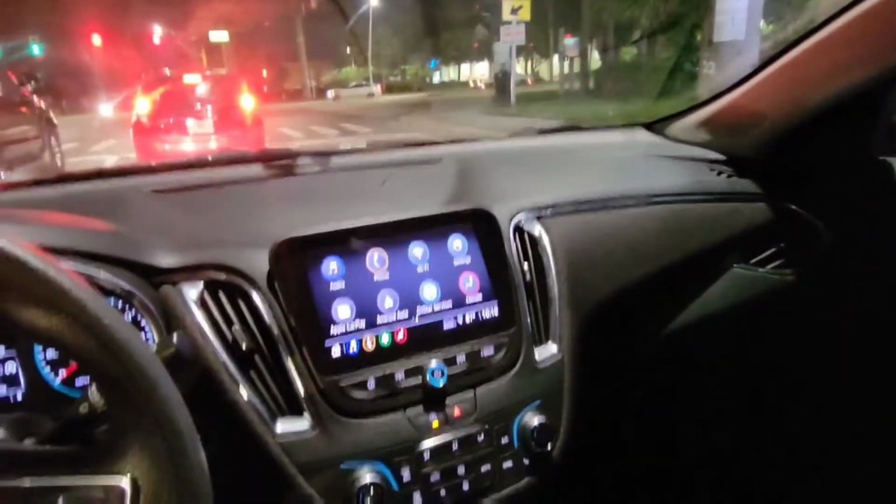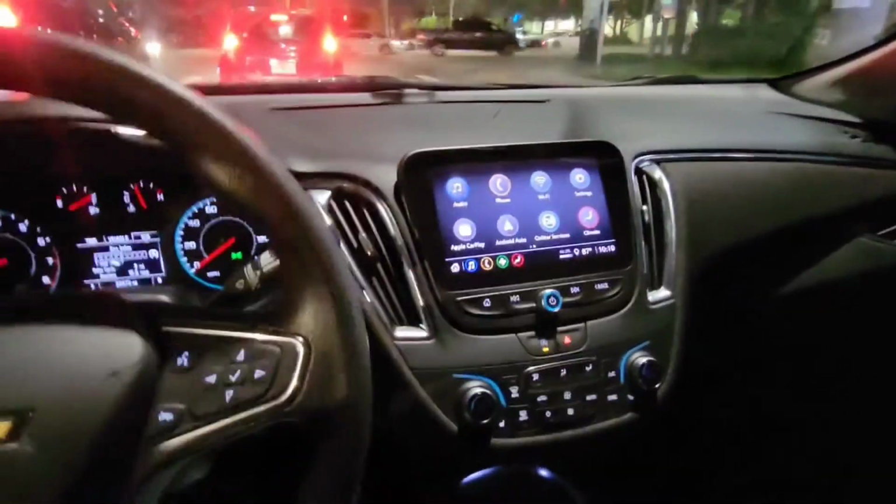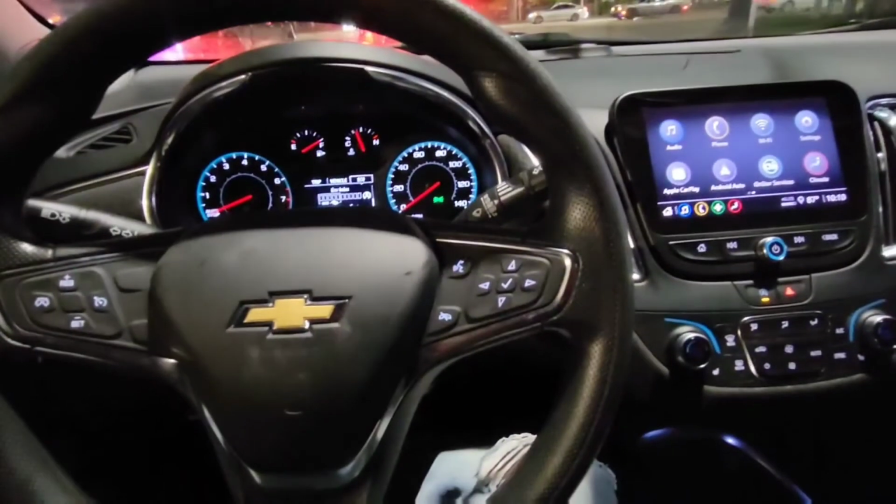Take care. And I'm going to edit this video because I also want to show you guys the trunk and if the spare and everything is in there. So stay tuned. All right, guys. So here it is. This is the trunk, and zoom out. This is the trunk, guys, and hopefully you guys could see. Not too bad, a good amount of trunk space.